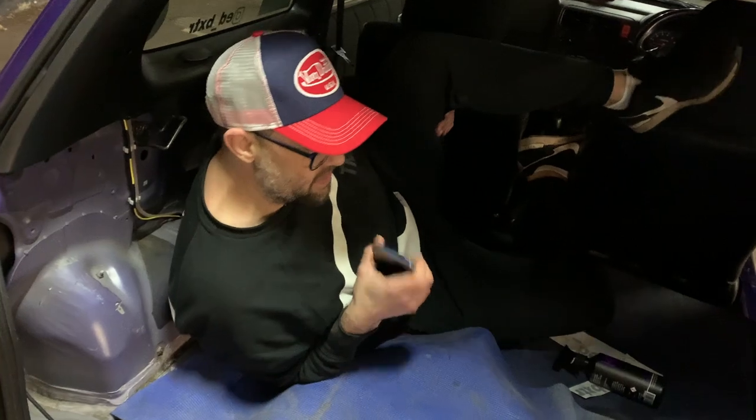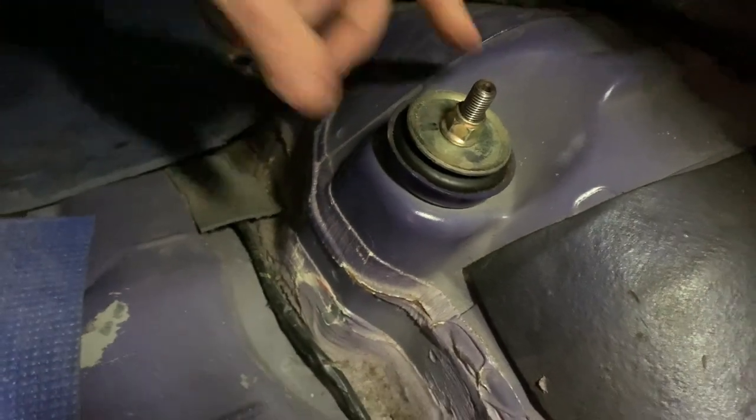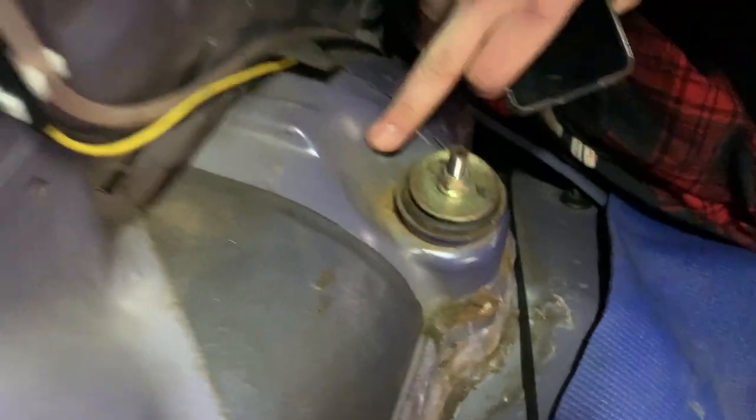So we've got no interior. Nope, it's been stripped down. I mean, look how easy it would be to do your coilovers. Why didn't it mount? I don't know. I mean, that's 100% your shocks.